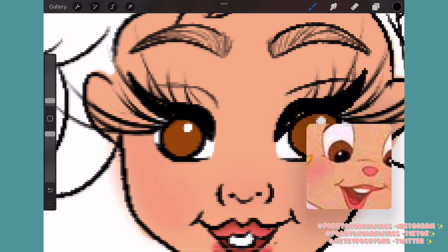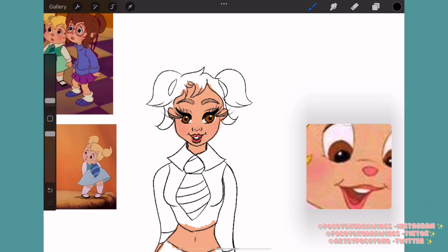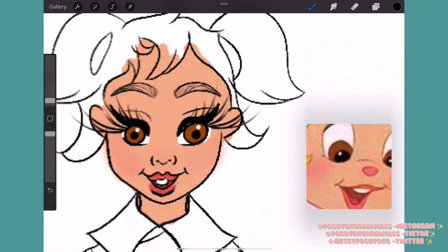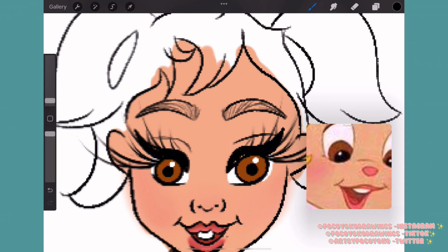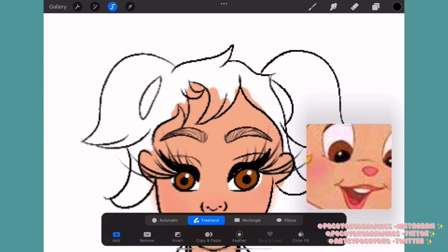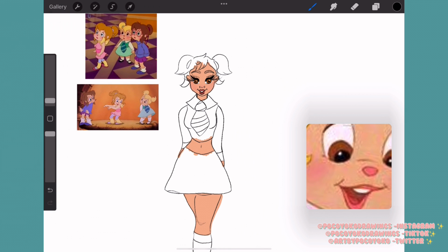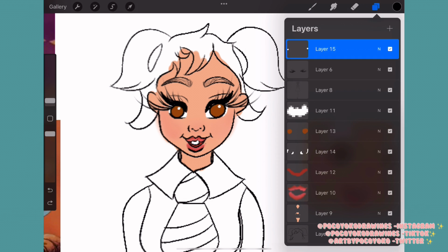Then I realized the right eye is bigger than the left eye, so when I was trying to do the eyes, it looked like she had fish eyes. I'm like, what's going on? I said, I ain't about to fix this. I could have fixed it. I could have liquefied the eye or something, but I did not feel like fixing it, so I was like, okay, I'm just gonna leave it alone. What the heck?